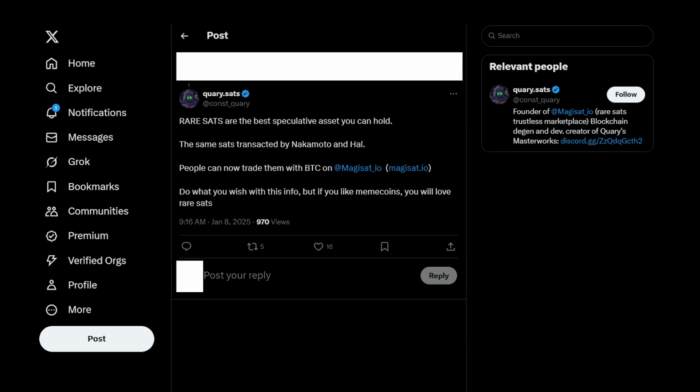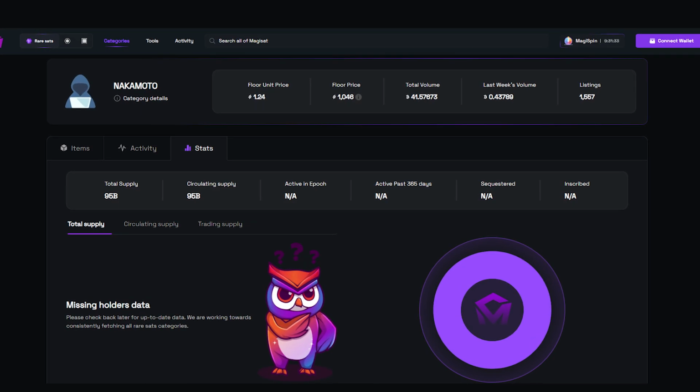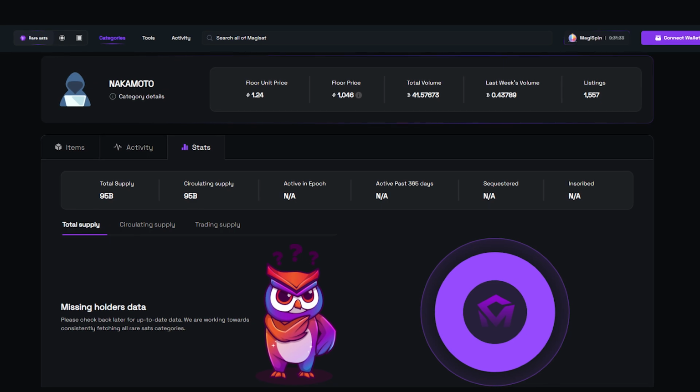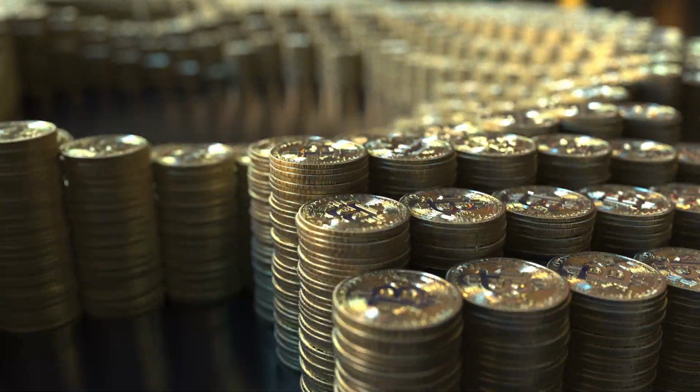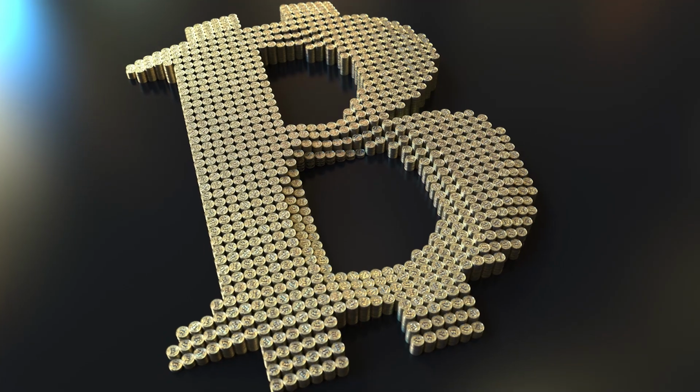From a tokenomics perspective, there are 950 Bitcoin, or 95 billion Satoshis, out there that have the Nakamoto designation attached to it. So we've got 950 total Nakamoto Bitcoin versus almost 20 million non-Nakamoto Bitcoin out there. I think you're getting the picture here.